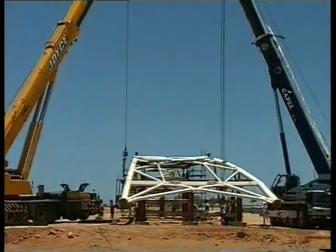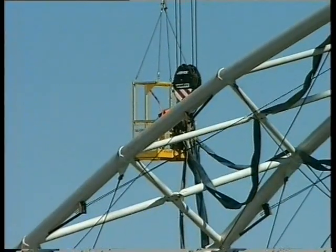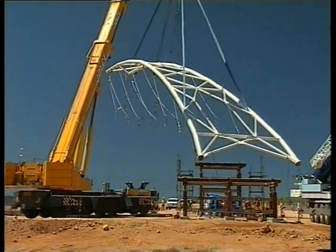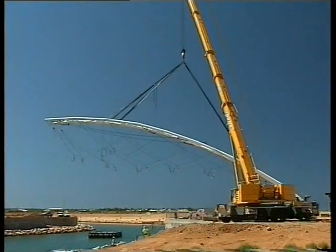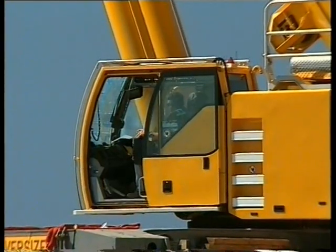During construction, the two halves of the arch were assembled on temporary supports near their respective abutments, where the suspension cables were also attached. Three large cranes were then mobilised to lift the assembled arch halves over the canal to meet in the centre, forming the full arch shape.